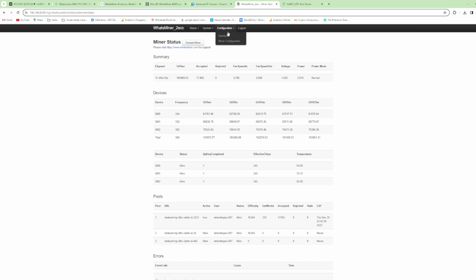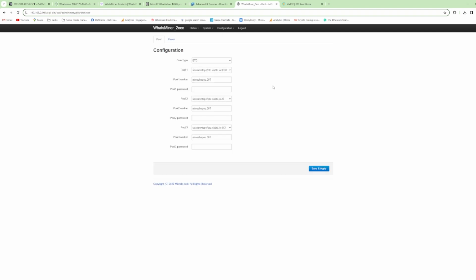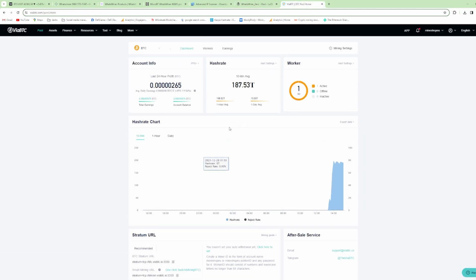Next, you head on to configuration, miner configuration, and you need to configure the pool where you want to mine. For this video purpose, we are using ViaBTC pool. Also, you need to register if you're using the same pool. Then you will get your username and the worker name you want to name yourself, which will then show up in your pool. We have named this mineshop.eu as the username, and the worker name is 00T. It will show up on the mining pool the same way.